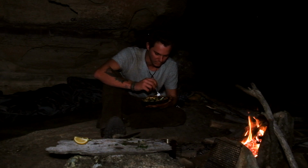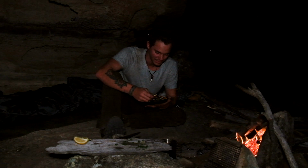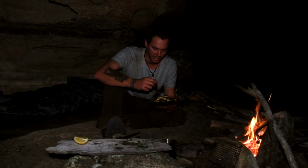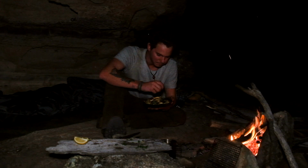Oh my goodness, that is delicious. Oh man, this is a winner, eh? If you're into couscous, definitely try this at home. Like I said, add some Greek yogurt, maybe use some feta. You could add some carrot or something to it as well, and man, this is delicious. Who says you can't eat like a king when you're in the bush?